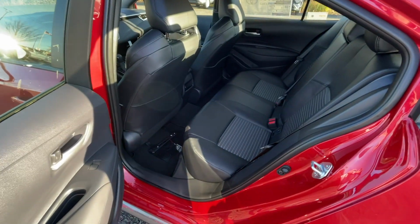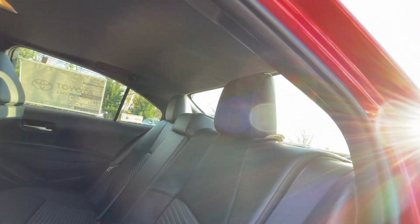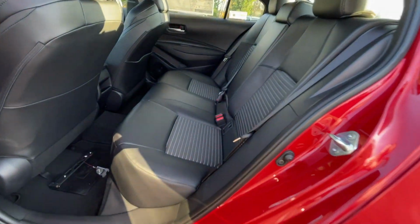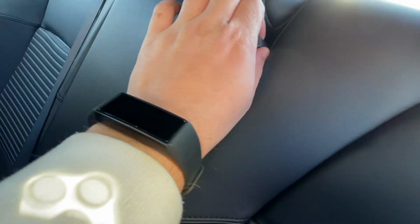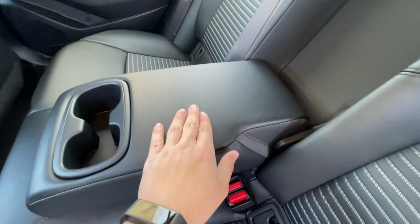Here are the back seats, nice and spacious. And as I told you guys, since it does not have the sloping roof design, there is a ton of space. Legroom is pretty good, and there's going to be a cubby right there, and an armrest with 2 cup holders. And I love the fact this is wrapped in leather.